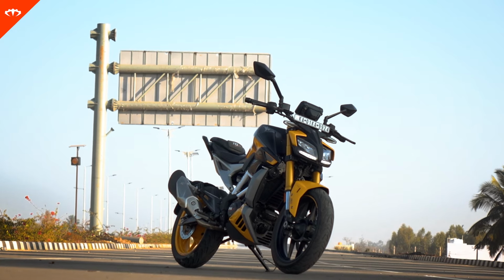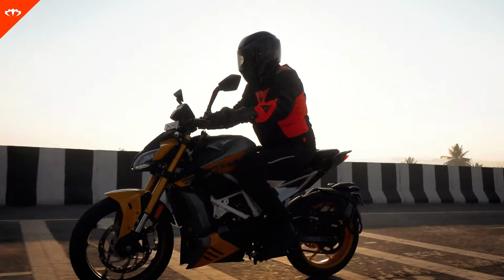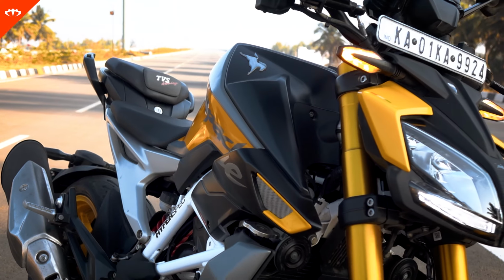But even though it looks sporty, I think it will still be too soft for the track. For normal everyday use and having fun on the ghats and everything, I think it's perfect. We didn't get too many ghat sections where we did our reviews, but in the city we know some spots.